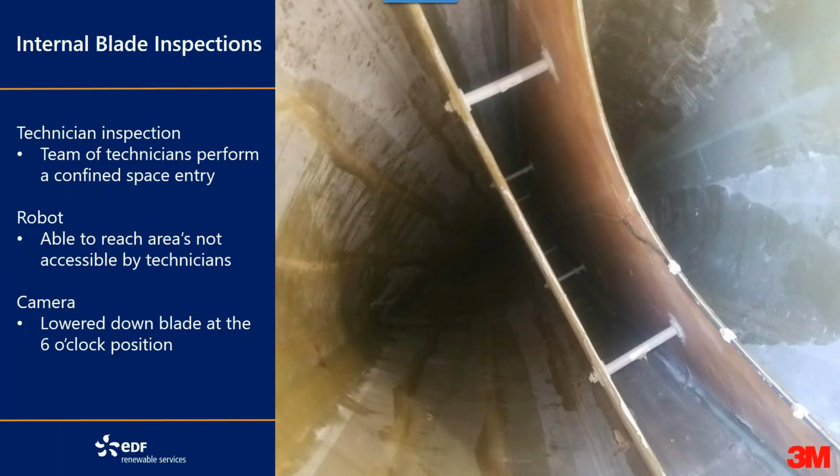External inspections are the normal inspections we talk about when we're talking about blade inspections. But you should also look to internal inspections as a key piece of your blade maintenance program. They can be used to identify structural defects on the shear web and spar cap along with the trailing edge. There are 3 different methods to perform internal inspections.